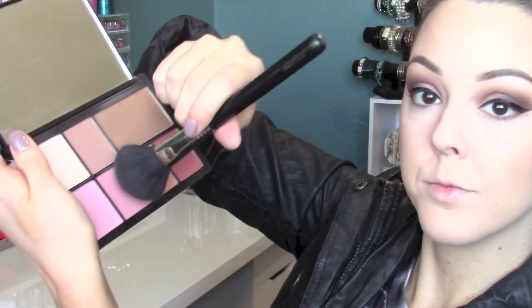And then make sure you take your bronzer and carry it all the way down your neck. That way you want to blend your makeup down your neck. You don't want it to just end at your jawbone.